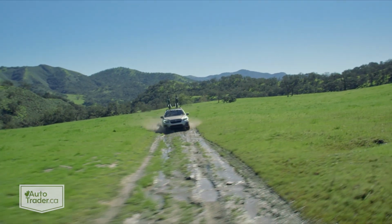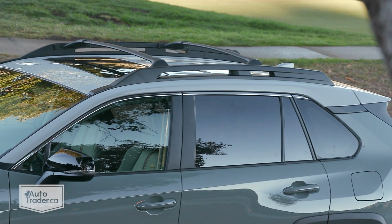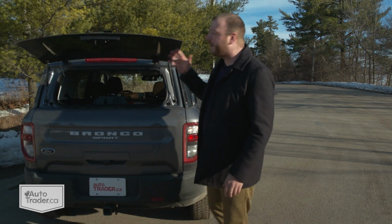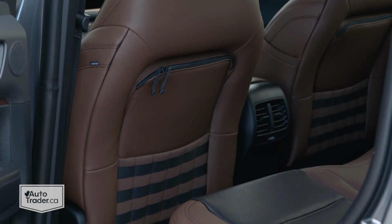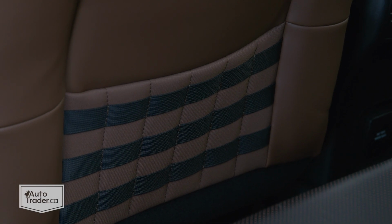Not all roof rails are created equal though, and some vehicles come with more robust ones with additional support braces that increase static load so you can throw a rooftop tent up there. What's on the inside counts too, and even some of the most gimmicky features out there improve function as well as form. Take the seatback webbing that comes in the Ford Bronco Sport Badlands. Not only does the military-inspired stuff look cool, but it provides a handy place to clip tools and packs so it doesn't end up lost when you need it most.